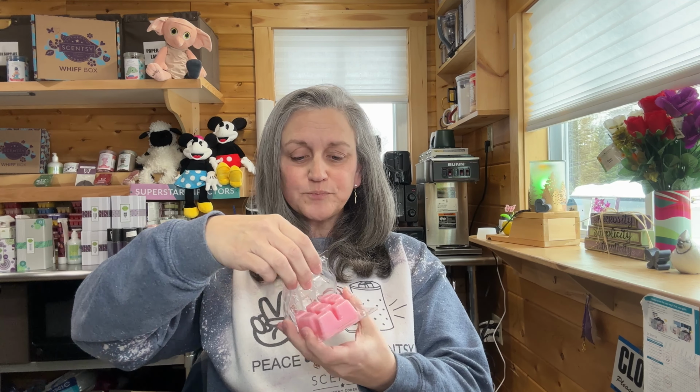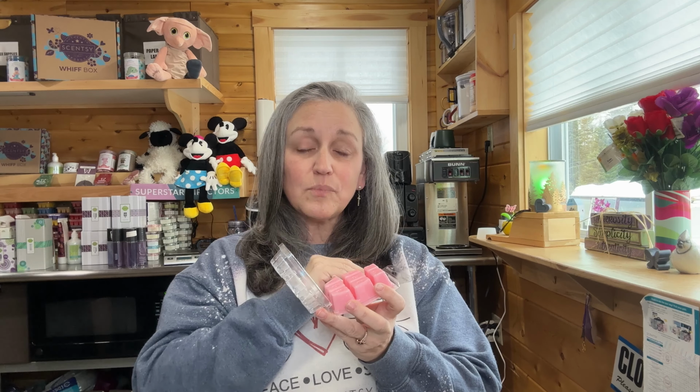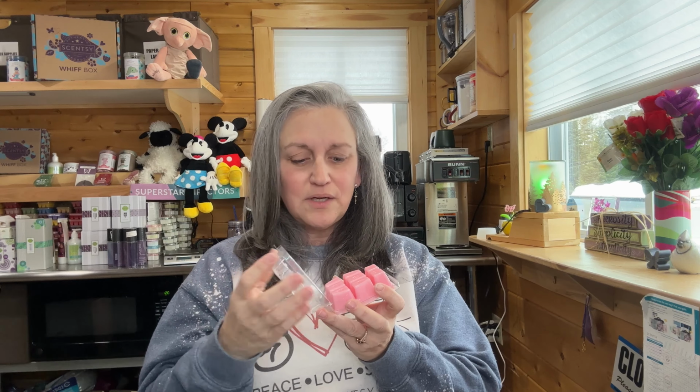You're going to find that if you smell a bar when it's cold, it will sometimes smell different than when you're warming it. And that's because as a cold scent, you're mostly getting the top notes. When you warm it, all of them blend together to create this amazing fragrance, depending on what it is that you're trying to project or create, right?